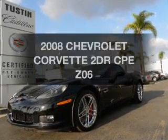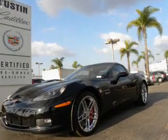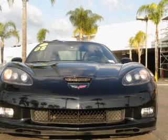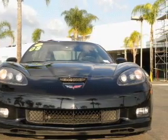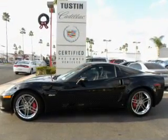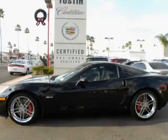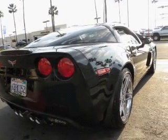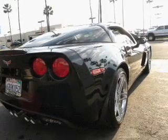Get noticed in this 2008 Chevrolet Corvette. This is the set of wheels you've been looking for, with a powerful 8-cylinder engine that gives you more control with its manual transmission. Premium wheels give a more luxurious look. Anti-lock brakes help you bring your vehicle to a safe stop. Enjoy the comfort of dual temperature controls.